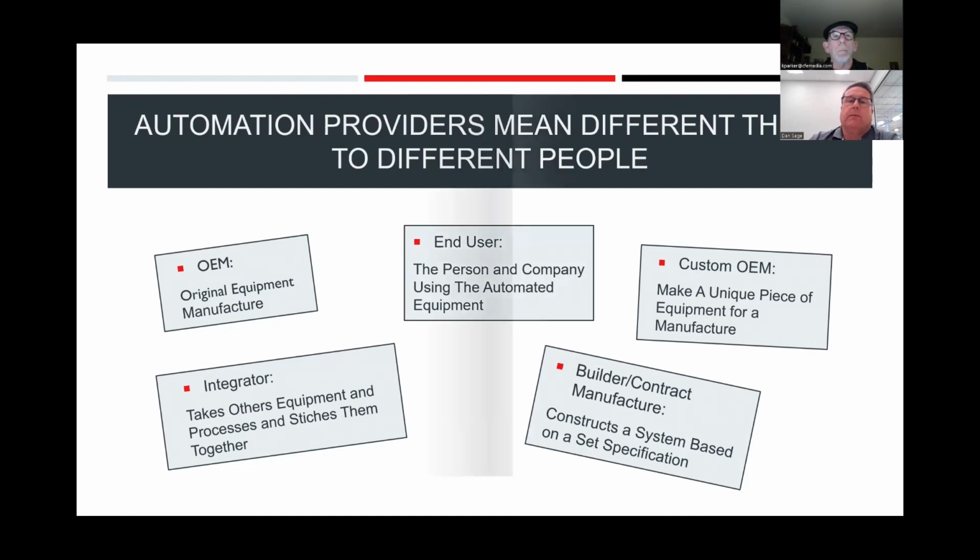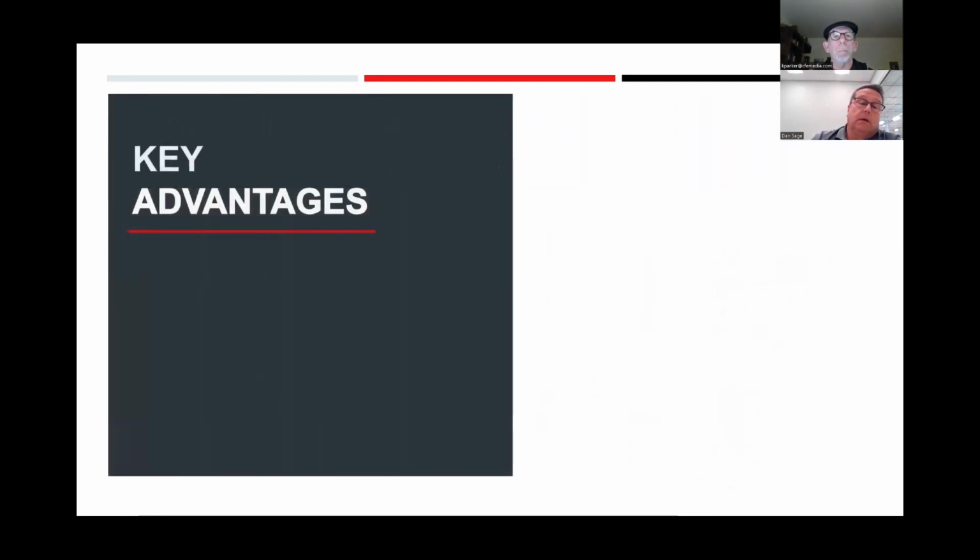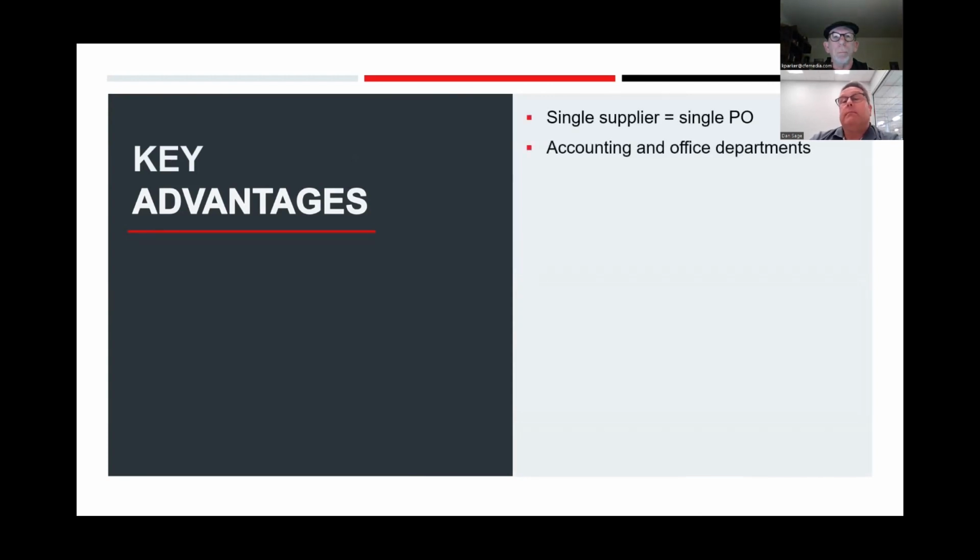Next thing we're going to do is talk a little bit about key advantages. What are some of the key advantages of having an all-in-one system? These are things that people sometimes don't traditionally think about, but they're all about bringing value. The first couple pieces are a single supplier, one PO, accounting, all the other office elements, or people within an organization. This is about reducing costs. Transactional costs are very expensive.